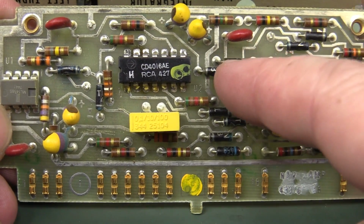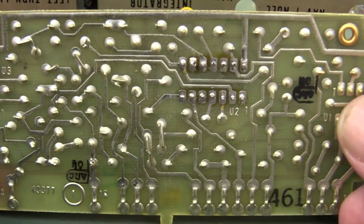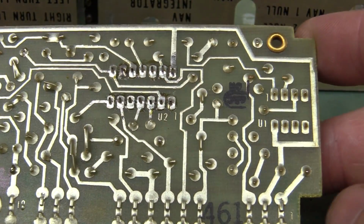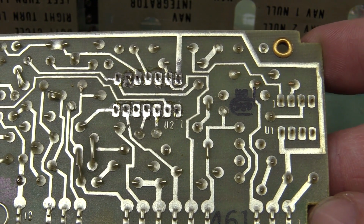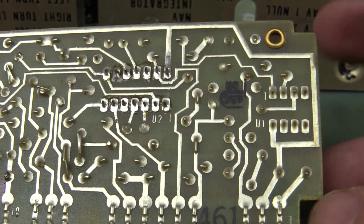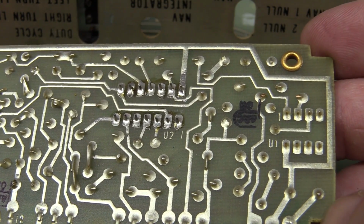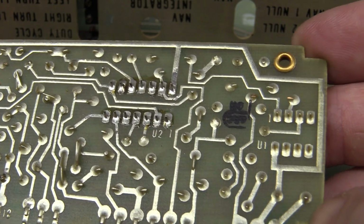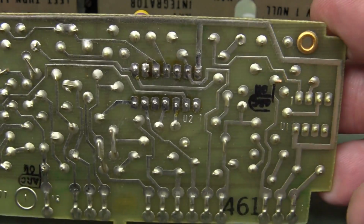And check this one out. I reckon someone's had a go at this 4016, because if you have a look on the back, the soldering is different to the others. Look, it looks like it's been hand redone. You can see the flux residue. Doesn't look like it's the original wave soldering. So, yep, it's been repaired.